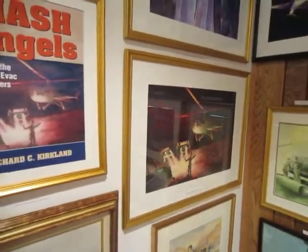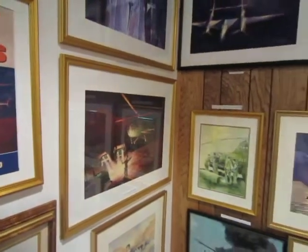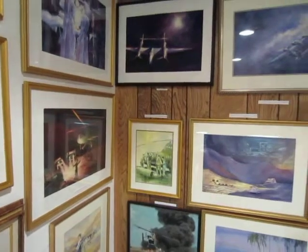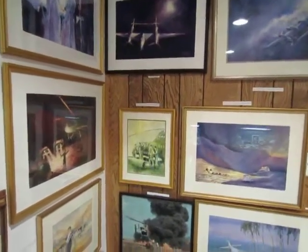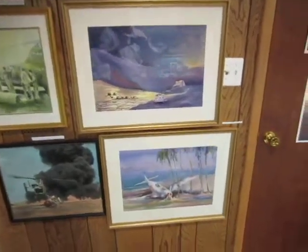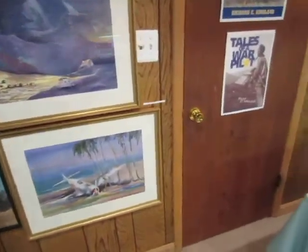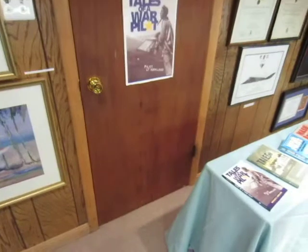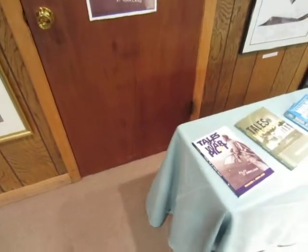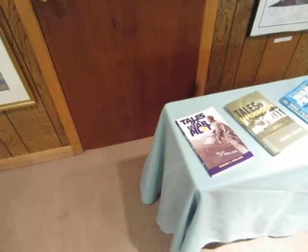So we've now covered the second of my goals, which was to paint pictures, and I did that. So now comes my third goal, which was to write books and stories. So I took the paintings and the experiences I had and turned them into stories.